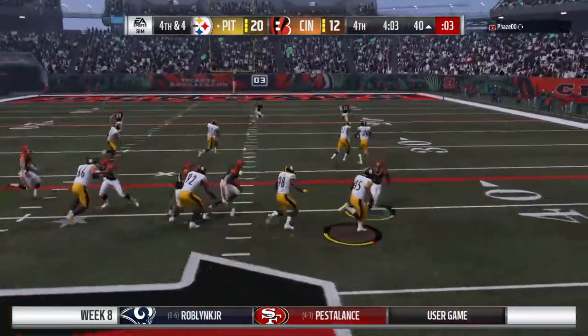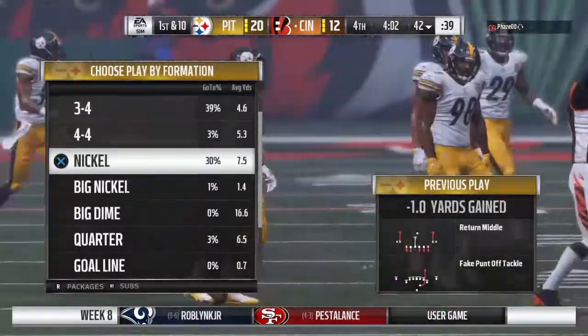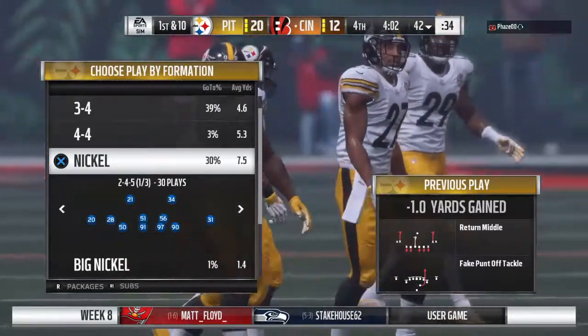And they won't try and pooch it. It's a fake. Going absolutely nowhere. He'll wind up losing a yard or two. A little trickeration there, but it doesn't fool him.